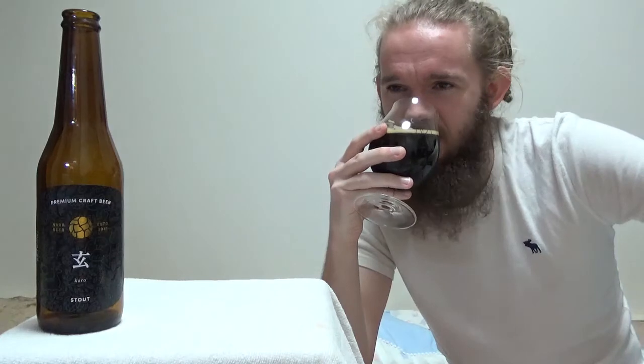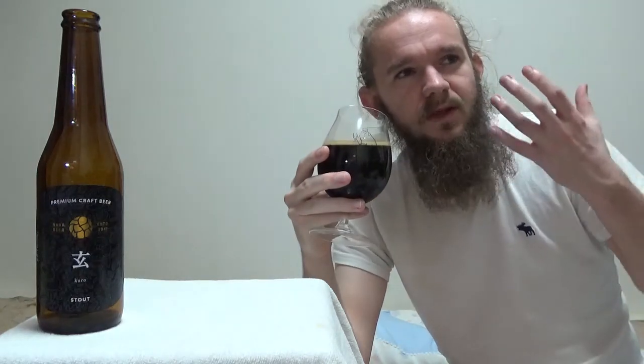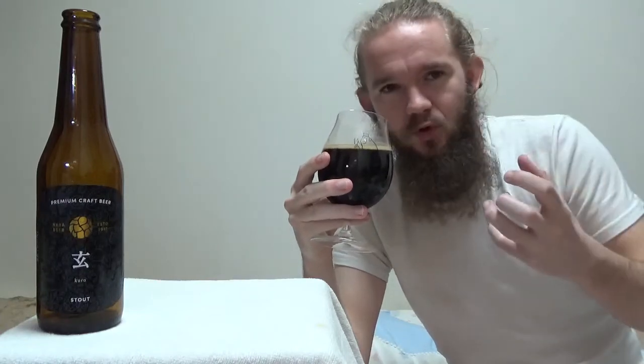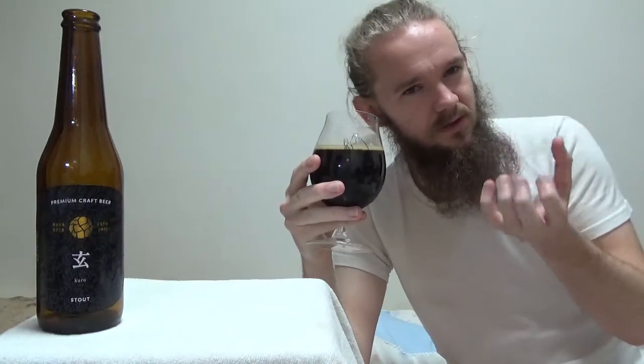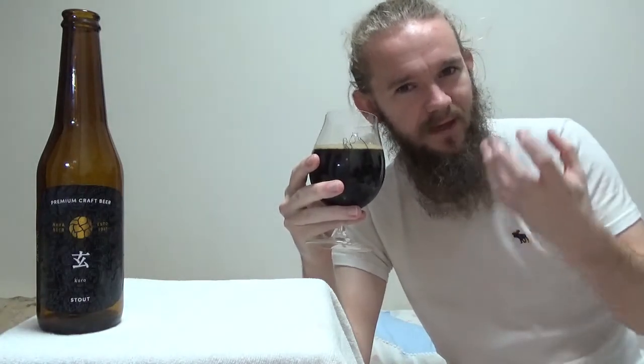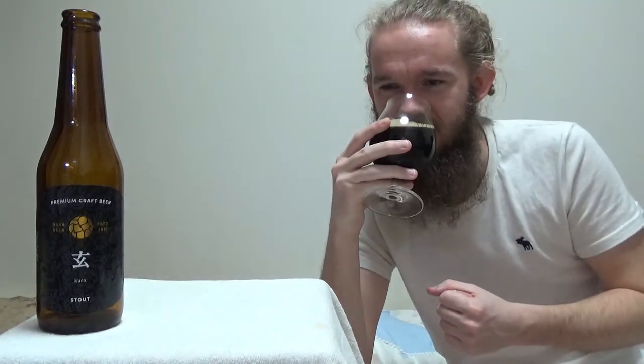But on the hoppy side of things, there's a bit of earthiness there, some nice floral notes as well. It's a little bit grassy. I would say that all of the green side of the hops, all the elements you can get from that, are quite well balanced in this one. It's not really leaning any one way. The earthiness and the floral qualities are quite well balanced.